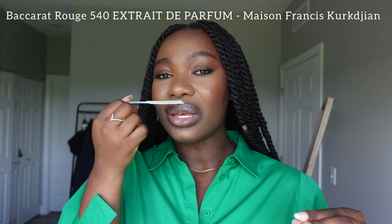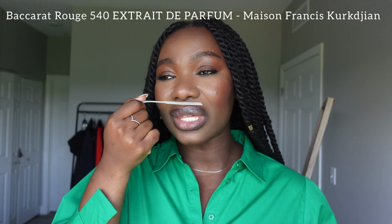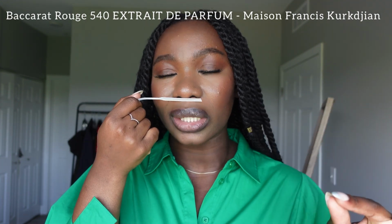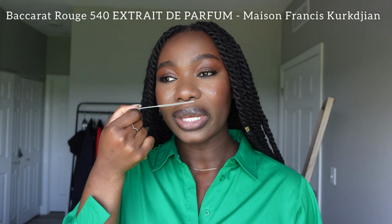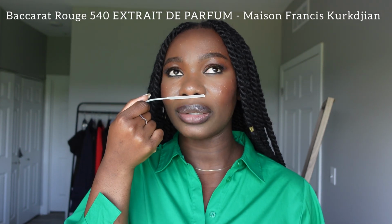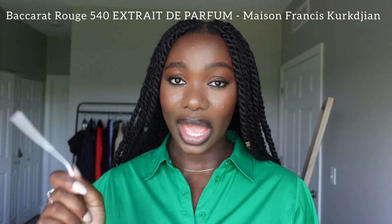Because honestly, now there are so many dupes of this, but nothing smells like the original. It just smells like good quality. And I love it. This is the one. I know a lot of women love this one as well, but I just feel like on a guy, it sends you off. It's so good. Love, love, love. Baccarat Rouge 540 Extrait version. All right, let's move on to the next one.